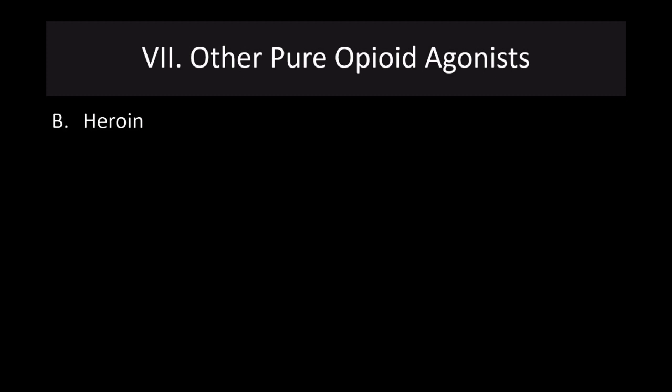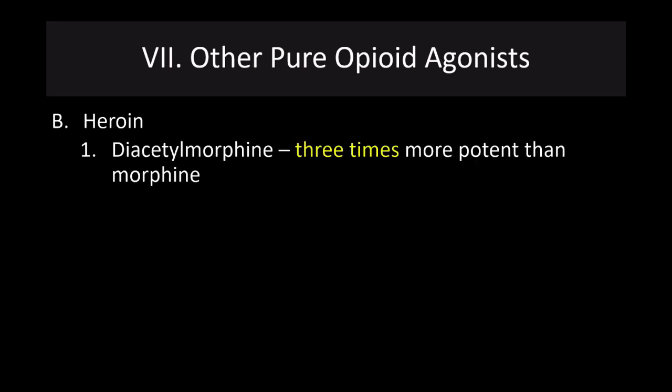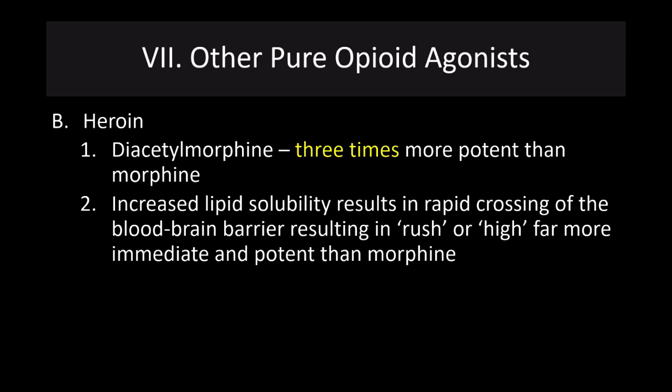Heroin is, of course, the primary drug of abuse in this class. It's three times more potent than morphine. It has much greater lipid solubility, which results in rapid crossing of the blood-brain barrier. That's why people get a big rush or high that is far more immediate and potent than morphine. And this is where we get back to basic learning principles. That injection of that drug is associated with that really sudden high. And so that reward is associated with that behavior a great deal more than it is with some of these other drugs.